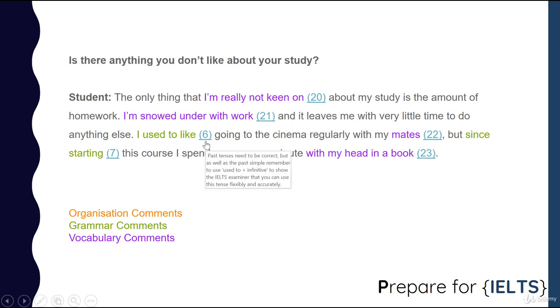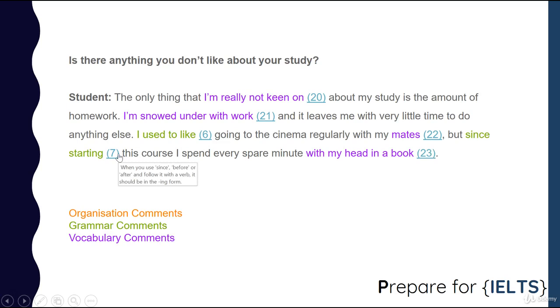Used to like. Used to is a useful verb that we can use to impress the IELTS examiner. Used to plus infinitive. To describe an action that you used to do regularly in the past, and you can use it in this case instead of the past simple. Mates, this is quite an informal word, but you could use it in speaking, and it means friends. Since starting. When you use since before or after and follow it with a verb, it should be in the ing form.